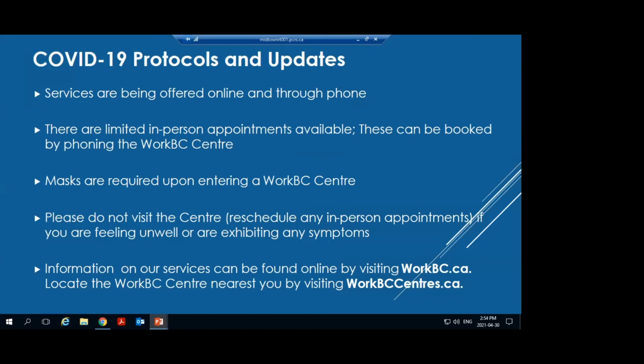Masks are required upon entering a WorkBC center, and please do not visit the center if you're feeling unwell or are exhibiting any symptoms.